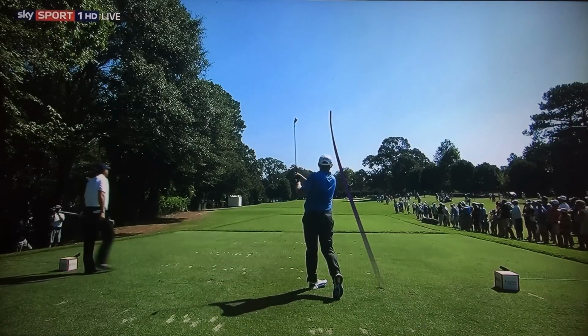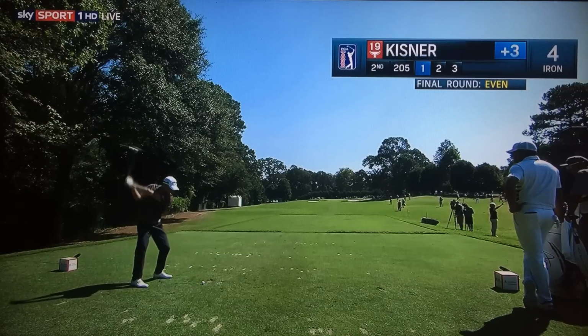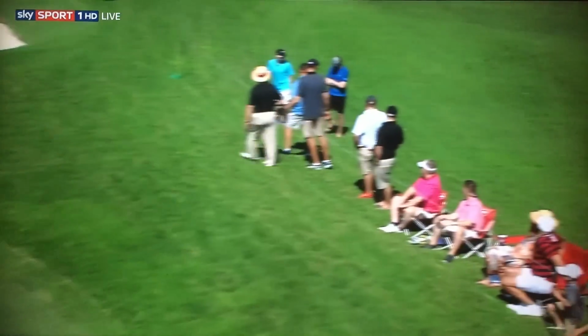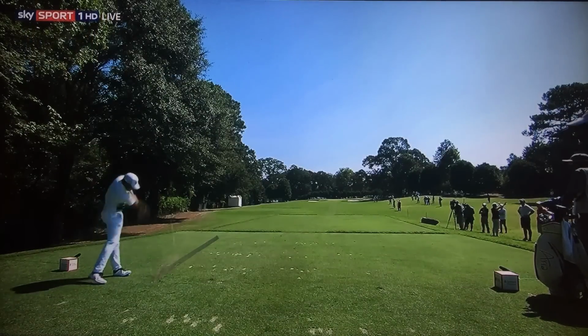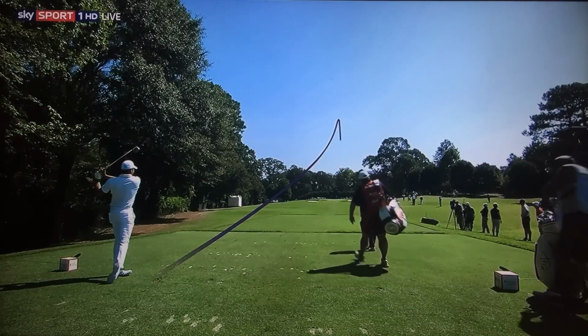Good. Seen some good shots so far. Here at two, this is Kevin Kisner. Swinging it right to left, but looks like it's too much. Yeah. That's going to nestle down into that. It's the height we just saw from Kevin Kisner, playing from that side of the tee. Looks like he's going to sling it in there as well. Okay. Safely on the green.